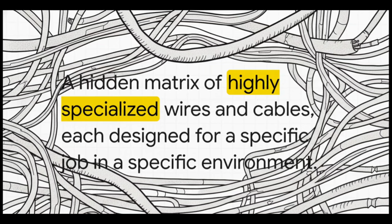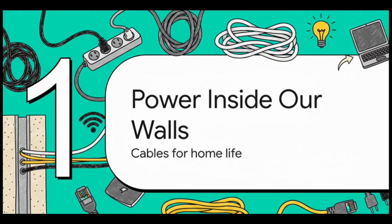But you've got to forget any idea of a simple copper strand. Every single one of these cables is a unique piece of purpose-built engineering, designed for a very specific job in a very specific environment. So, to really wrap our heads around this matrix, let's start somewhere we all know, right inside the walls of our own homes. These are the cables we rely on every single day, even if we never ever see them.